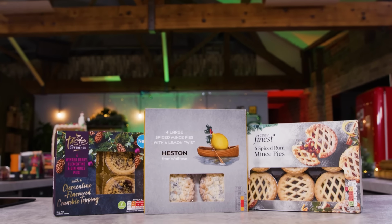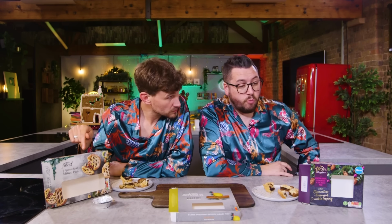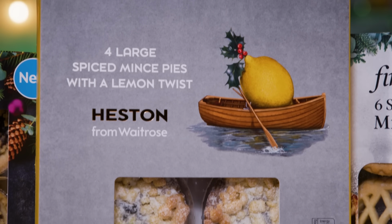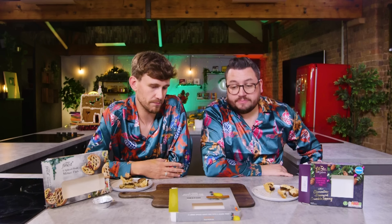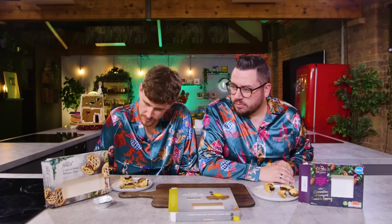A and C are both £2 a box, although you get 6 of the lattice ones and 4 of the crumble ones. And the Heston Waitrose ones in the middle, £2.40, but definitely only getting 4. But they are large. Do any of them get your stamp of approval? Which could also be a seal and or a DIY.